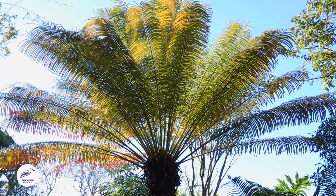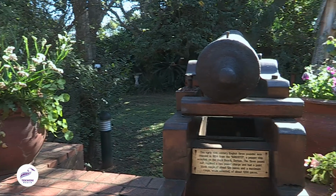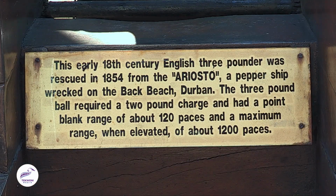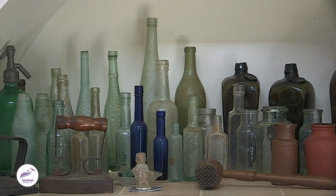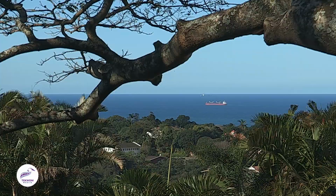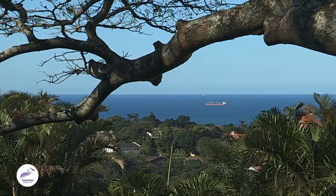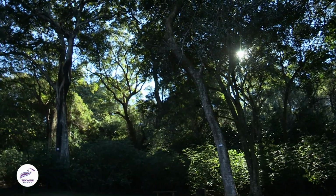Their garden is full of indigenous plants and historical artifacts, including this old cannon from a shipwreck off Durban in the 19th century. A collection of bottles found in the garden served to create another link with the past. The view from the ridge where the house is located is a far cry from what the area looked like in the 19th century, when most of the area then would have been covered in a lush coastal climax forest.